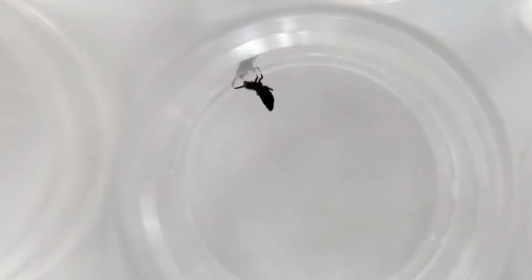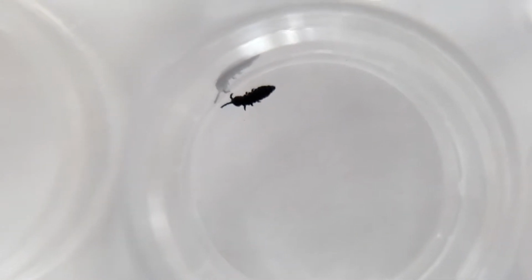Snow fleas and other springtails live most of the year in soil and leaf litter. The size of a flake of pepper and dark in color, they are only noticeable when they come out in winter to feed on algae, pollen, and leaf mold on the surface of the snow.